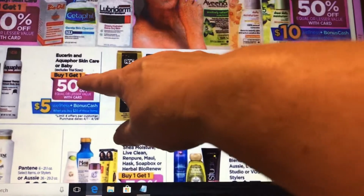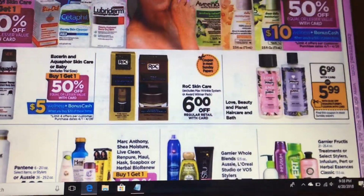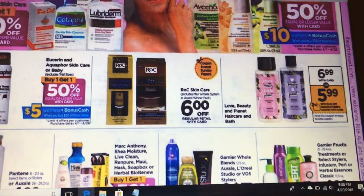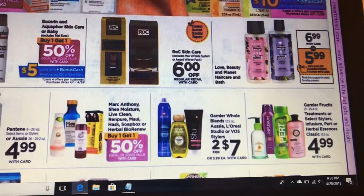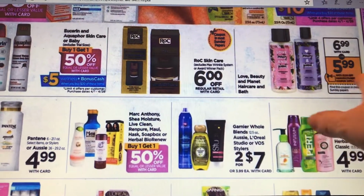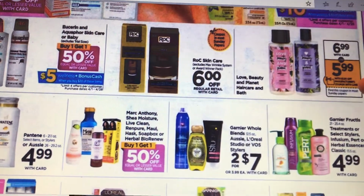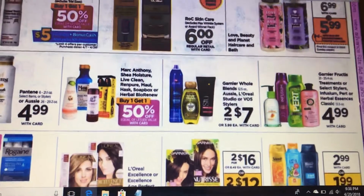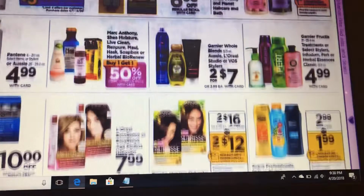The Aquafina and the Eucerin is buy one, get one 50% off. When you spend $20, you're going to get back $5. I'm not sure about a coupon right now. I've seen this all the time. This is on a couple of the apps. And there's $1 on coupons.com. It's kind of expensive for me to do it, so I probably won't do it.